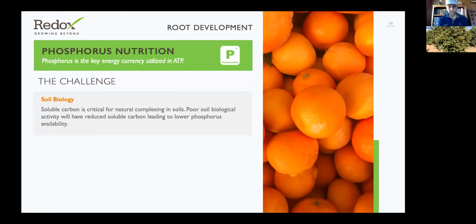On the phosphorus side, similar to calcium, we need soil biology to loosen up that nutrition and break down the calcium phosphate bond or other phosphate compounds within the soil. The organic acids and carbonic acids are going to increase nutrient availability. Poor soil biology will immediately limit nutrient availability, especially in extremely sandy soils where it's hard to keep the soil biology fed and hydrated. It can be a very high limiting factor.